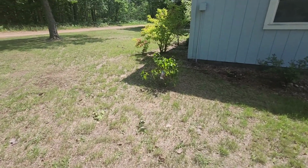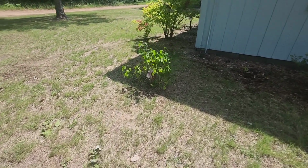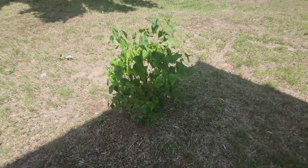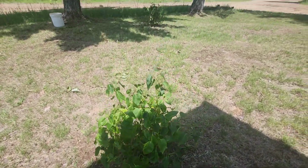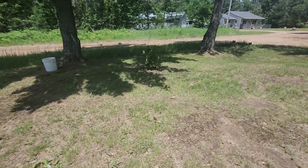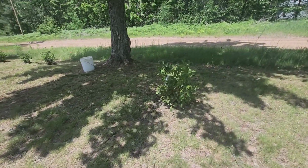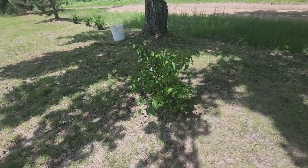Moscow pink lilacs. One here. Let's see if I can get the lighting right. What's tough here? Here and one over there, with the thoughts of making this like an entrance. Man, it's sunny. Hope you can see okay.